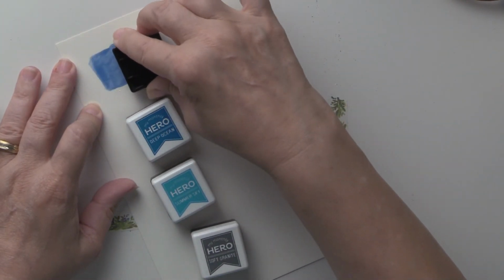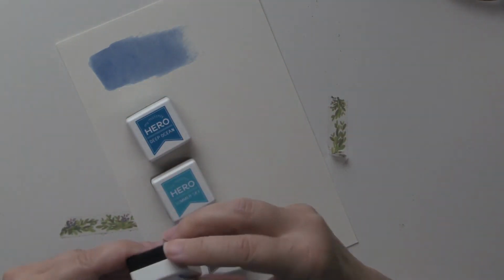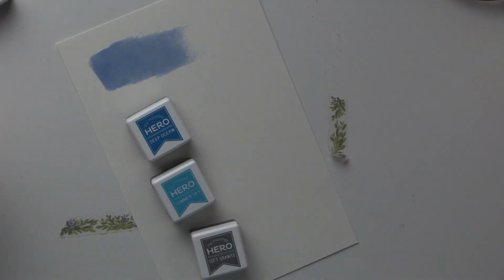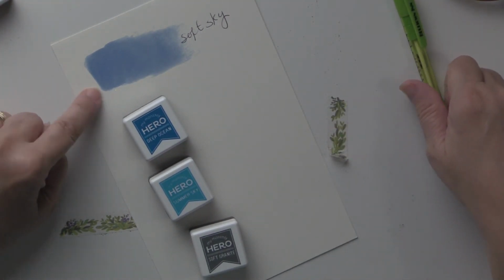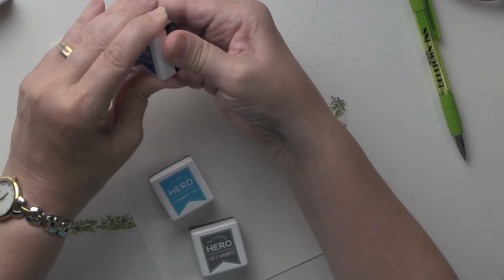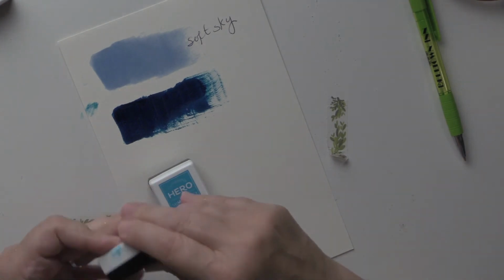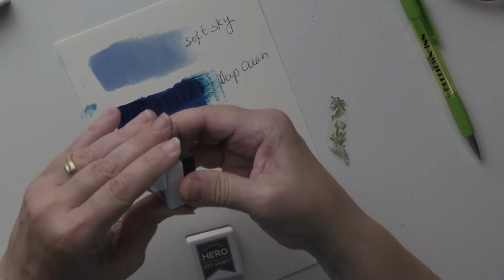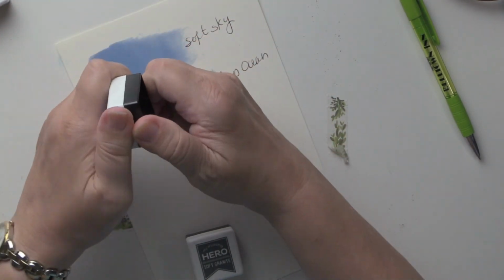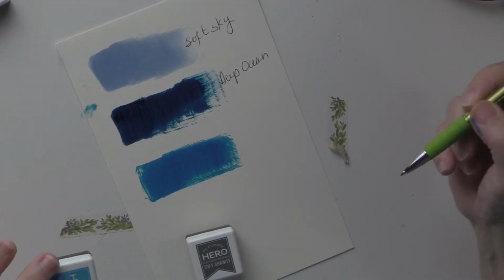And, ooh, these are juicy. Oh, yummy, yummy, yummy. Okay. All right, that was soft sky. Let's see if I can find a pen here. Probably can't. Here we go. Okay, this was soft sky. And as that dries, oh, that's pretty. And this is deep ocean. And that too is very juicy. It's deep ocean. And summer sky. Okay, summer sky.